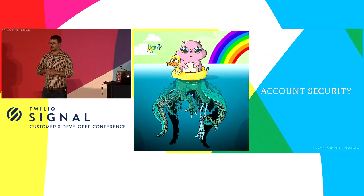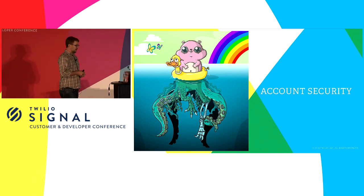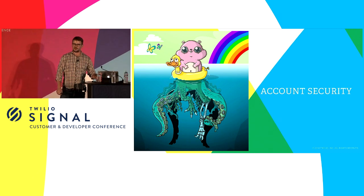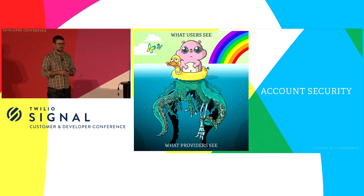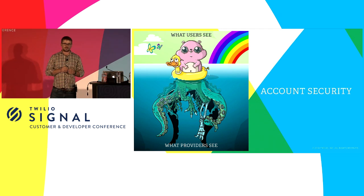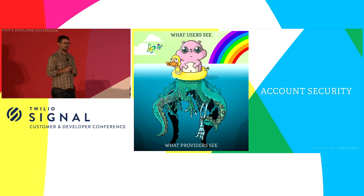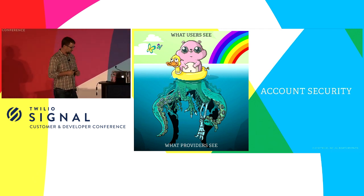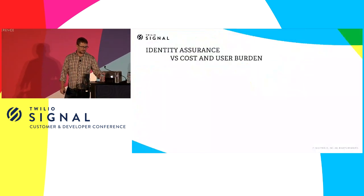Account security. This is a great picture by a company in France called Blue Coders. They're very liberal with letting people use it. So what do you think of when you think about account security and you see this? It's what users see and what providers see. So you go to a website, you log in, username and password, second factor maybe. It's just rosy and everything, sunshine and butterflies, rainbows, just great stuff. Well, when you're actually doing this kind of implementation, you get a different perspective. There's a lot of nastiness out there that you're going to have to deal with as a provider. And I think this picture does a great job of depicting that issue.